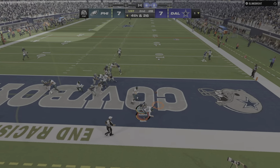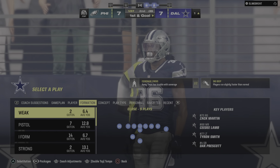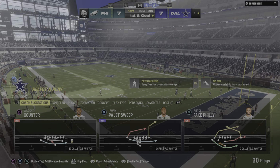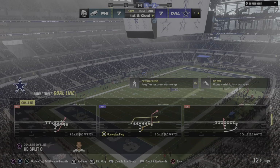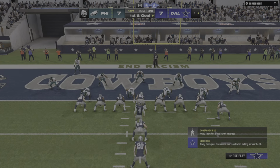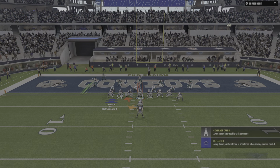From their own end zone, it's a fake, and this is incomplete. A huge gamble, and it does not pay off. They fake the punt, it doesn't work out. And how about this for a setup? The ball will go over on downs at the 1 yard line. The best starting field position you could possibly have. First and goal from the one.